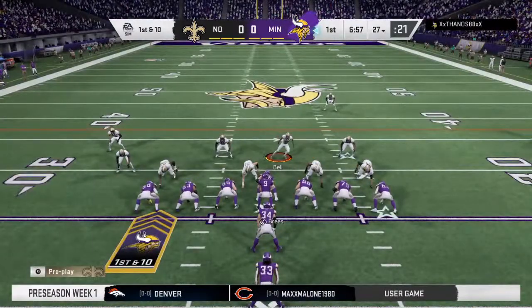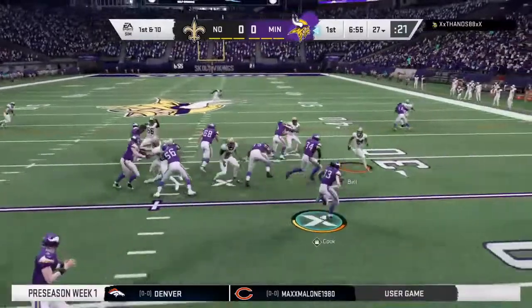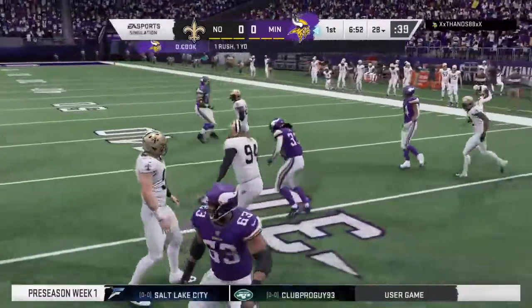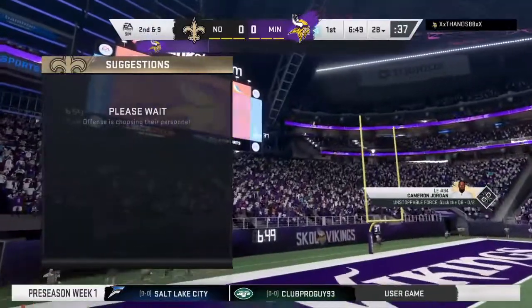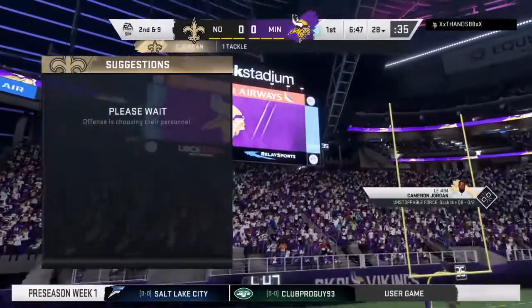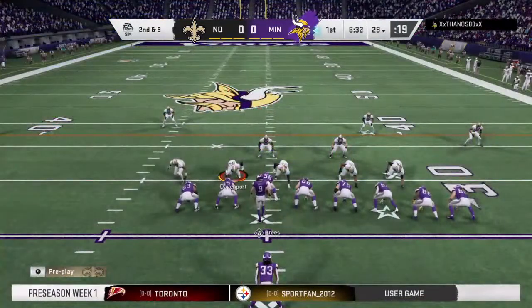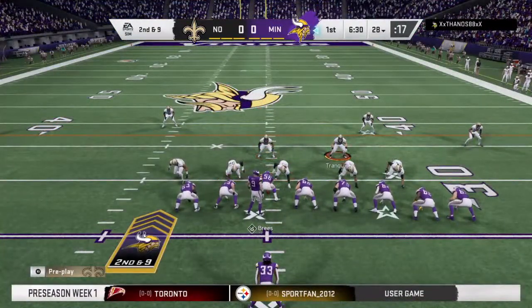They still playing soccer. Now the first carry for Dalvin Cook. He'll wind up getting a yard on the game's first play at second down. Well, we saw him there trying to get it to the outside, trying to get to the perimeter, but not a whole lot of room there.